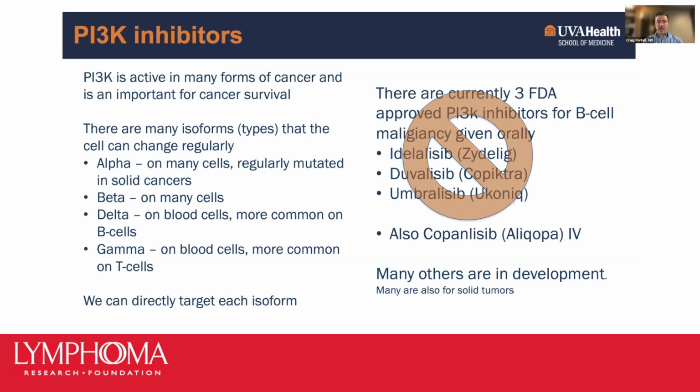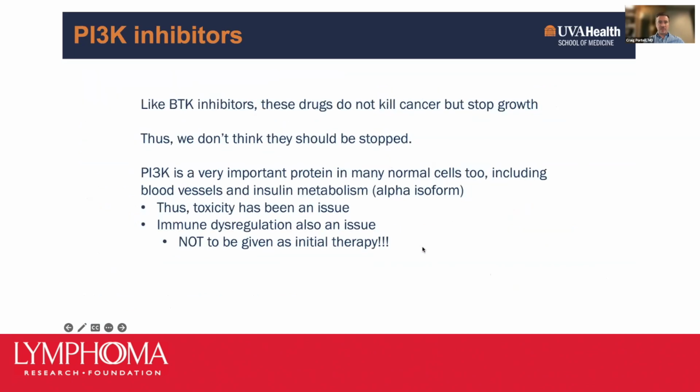There's also an IV copanlisib, which, this is an oral therapy talk, so I'm not going to spend much time on copanlisib. Copanlisib is more of a pan PI3 kinase inhibitor. It does inhibit alpha, which has some effects on the pancreas and the blood cells. There are also many others in development, as well as for solid tumors. So let's go into some of the specifics.